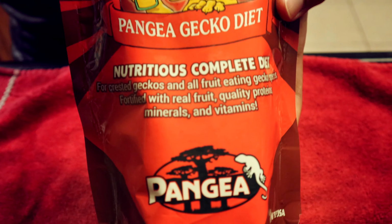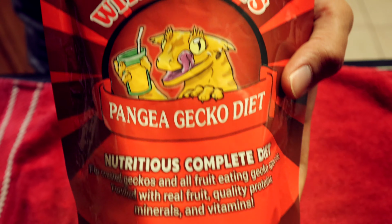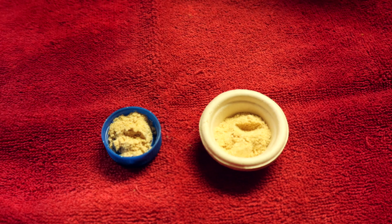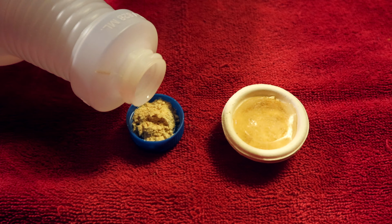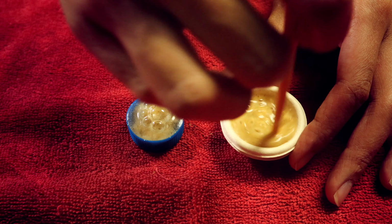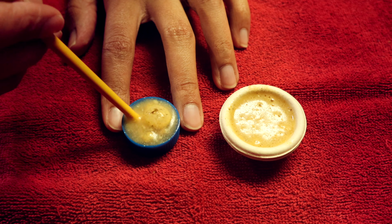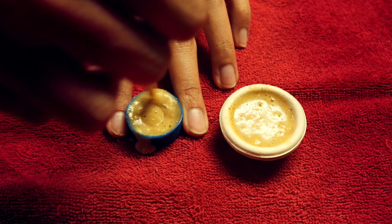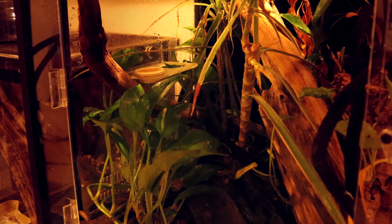My crested gecko and gargoyle gecko's favorites are Pangea, but Repashy is another super popular one. Those mixes already contain all of the fruits that they need, and they also already have all the vitamins and minerals and calcium and all that mixed into the powder form for them. A lot of people do keep their crested geckos 100% on these pre-made diets, which is fine. Dexter, most of the time, will not eat bugs. As a baby, he ate more bugs, but as an adult, he just doesn't want them.